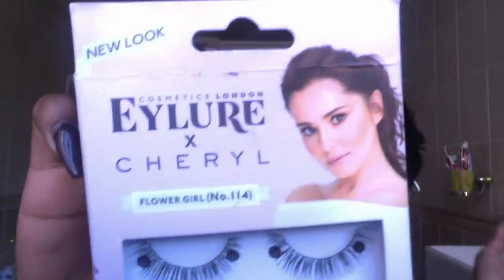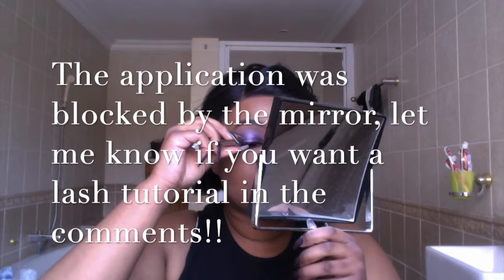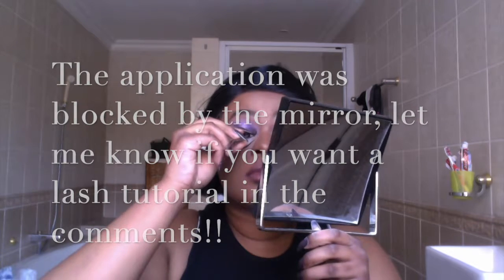We're going to use these. They're the Eyelure Cheryl lashes. Let me just pick up the whole mirror. Yeah, this is the vibe.